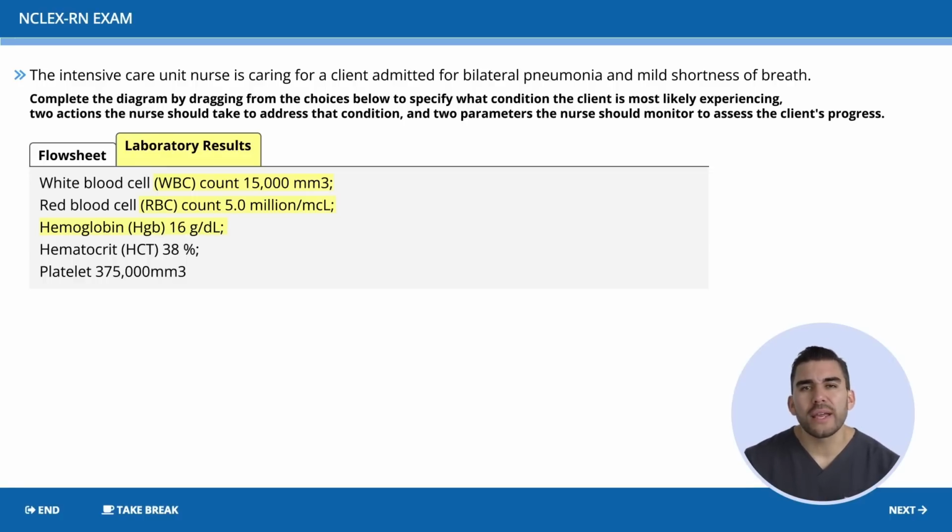Now, how do you know that's okay? Well, anything less than 12 is concerning. But remember, anything less than 7 sends your client to heaven. Now, what about hematocrit? That one's at 38. Now, this one is not too important, so a big NCLEX tip. Even if you don't know the normal range for hematocrit, simply look at the hemoglobin levels to help guide you. Because remember, when hemoglobin is low, hematocrit is also low too.